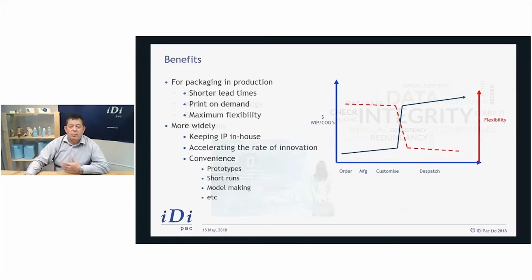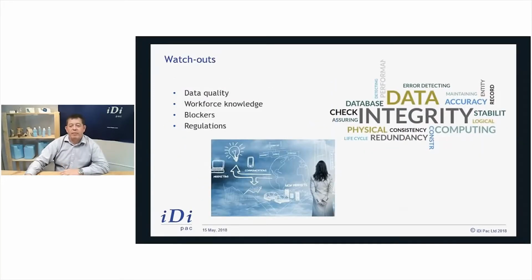Okay, but some of the watch outs, some of the things we've got to be careful about in this digital world. One of the big issues is potentially data quality. The quality of the work, the quality of the data that's being fed back through the supply chain. And that's a connectivity thing through the Internet of Things. Workforce. The workforce has to be well bought into this. It's a different skill set. It's not conventional print, for example.